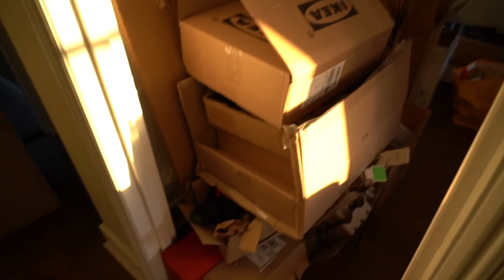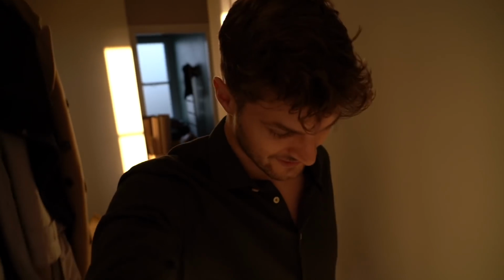However, the spare room, not so much. Because of the flat pack, I've obviously... Oh, the light is really nice when it comes into my house. Look at this. Because I've been doing flat pack, I've got all the boxes in the world, which I now have to get rid of. And I have to get rid of them today, because tomorrow I go to the Maldives, which is very exciting.